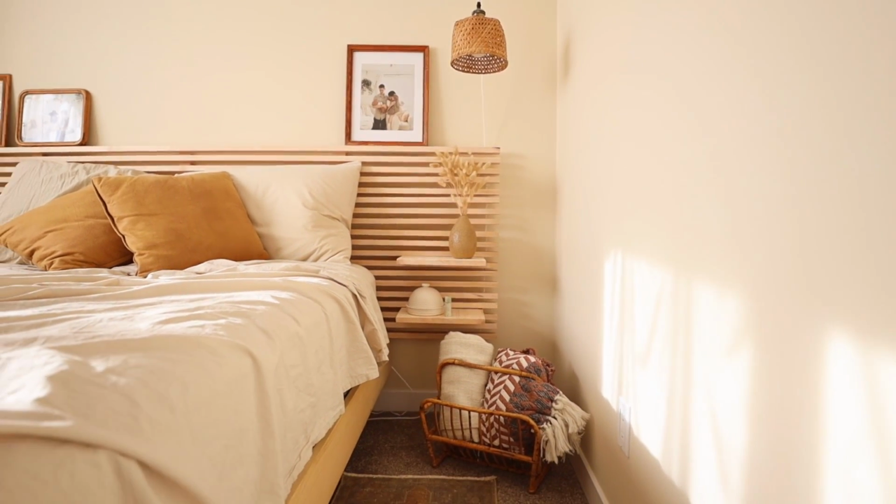I am beyond thrilled with how this turned out. It looks way better than I ever envisioned, although it was a lot more work than I ever envisioned, but that's how renos go, right? Anything DIY project related, that's how it always goes.